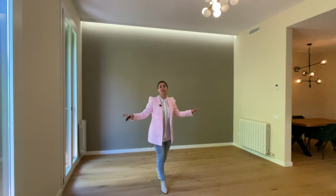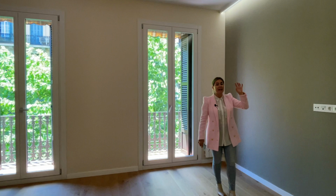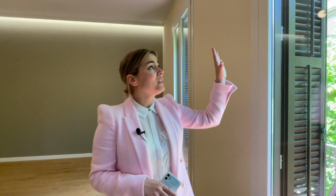As you can see, we have beautiful wooden flooring. We have nice lighting fixtures on the ceiling. And the apartment is also equipped with air conditioning and heating system via air ducts, as well as heating system via radiators. Over here, we can see one of the beautiful tall windows, which, as I was saying, allow plenty of natural light to come in.